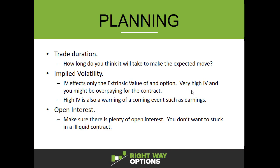You also want to consider implied volatility. Now, implied volatility is extremely important because implied volatility goes to the pricing of those options. Very high implied volatility in an option can warn you that there may be an impending event about ready to occur, such as an earnings event or something like that. It can be a warning sign that something is coming up. But it's also a very good indication that if you're going to buy an option, you may be overpaying in extrinsic value. Remember, implied volatility only affects the extrinsic value of that option, the time value.